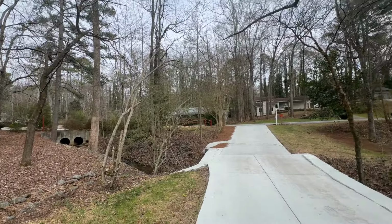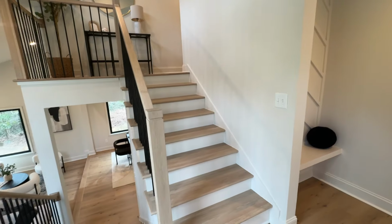But this house has 6 bedrooms, all of them pretty spacious. 3.5 bathrooms. Just look at this area right here. Very inviting, huh? Large windows throughout. All the windows are painted black, so they are contrasting, and they're black on the inside too.